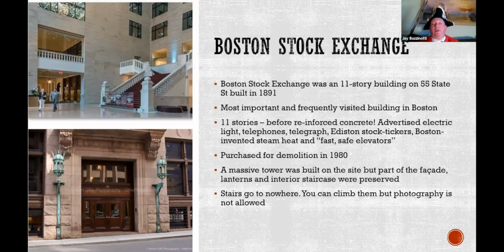So what they did was they saved that staircase, which you see in the upper picture, and they saved the front door with those lanterns, which you see in the bottom picture, and they're still there. You cannot go up the staircase without special permission. People who get married often get their wedding pictures taken on that staircase. If you do get permission, you can go up there, but right now with the COVID, you can't even go in the lobby.